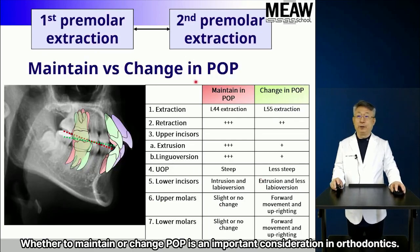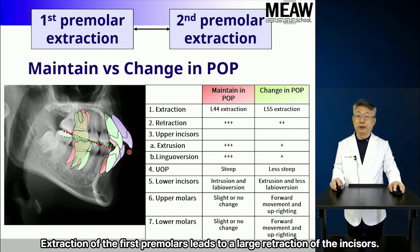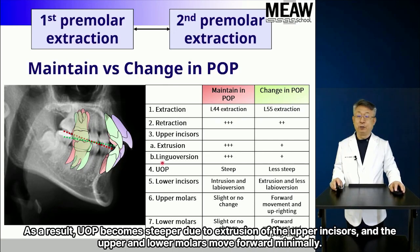Whether to maintain or change POP is an important consideration in orthodontics. When POP is to be maintained, usually the first premolars are extracted in the lower arch. Extraction of the first premolars leads to a large retraction of the incisors. As a result, UOP becomes steeper due to extrusion of the upper incisors, and the upper and lower molars move forward minimally.